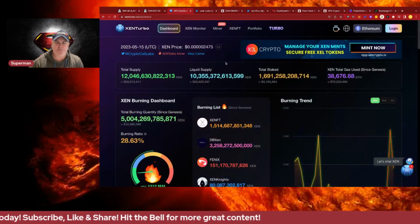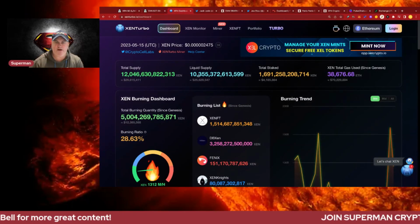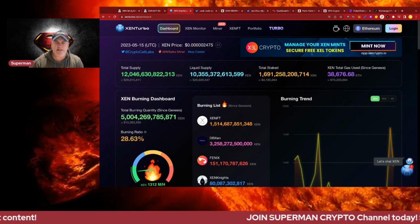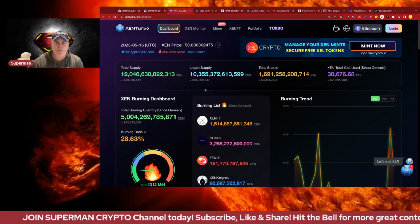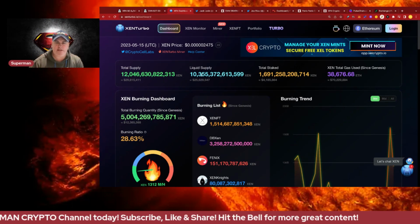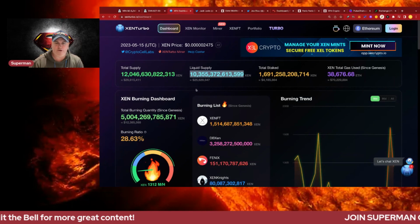Let's jump over to the Xen Dashboard where the party is. I love this dashboard, looks great. We got 10.35 trillion Xen in liquid supply. Obviously, how does this increase? It increases if people unstake, increases with new mints being minted at the moment. So that's kind of how that's getting bigger. And of course, how does it decrease? Decreases with more stakes or with more burn, right, through the protocols.